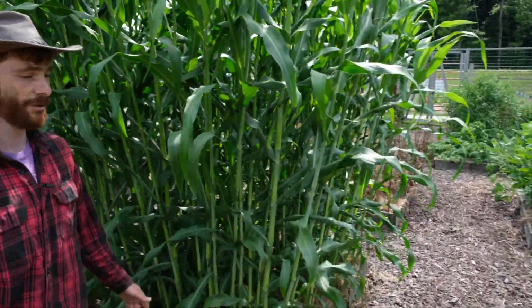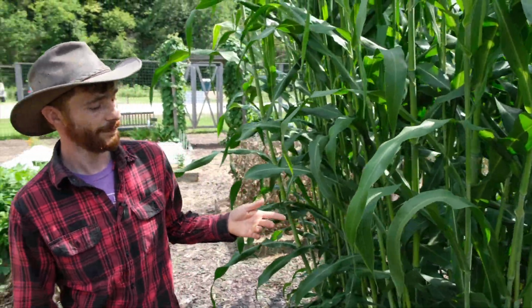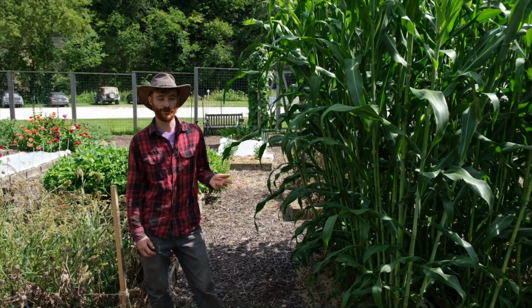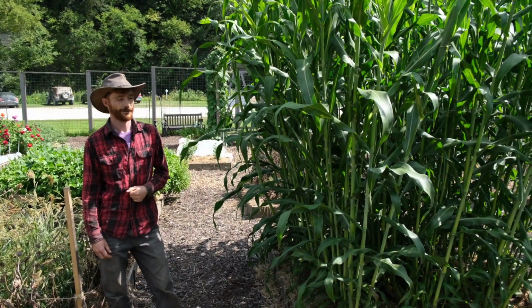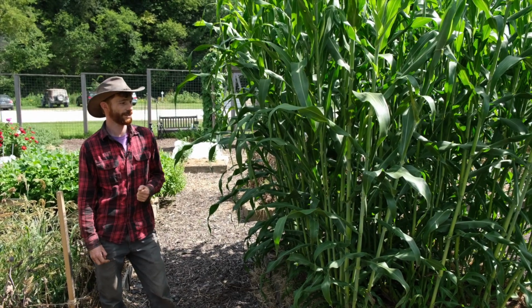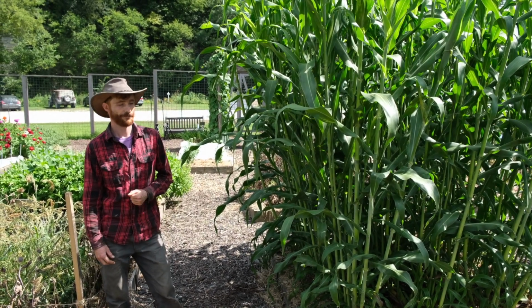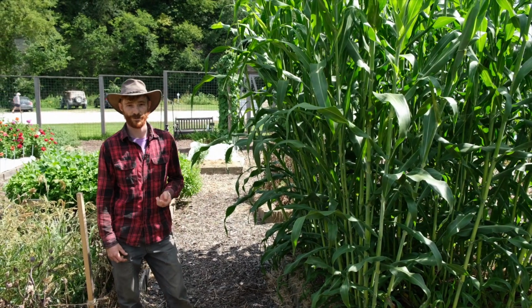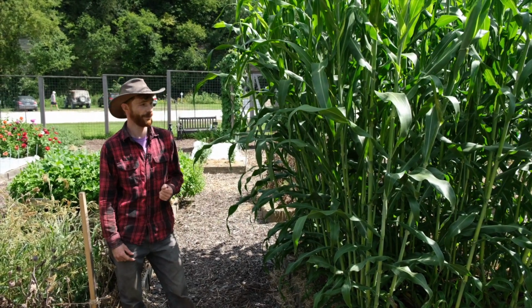Over here, this tall crop is sorghum, and this variety is called Sugar Drip. It's actually a new introduction into our seed catalog. So Sugar Drip was donated to us by Wayne Hayes of Kentucky, and he and his family have been growing this variety of sorghum for 3 generations for syrup production on their farm.